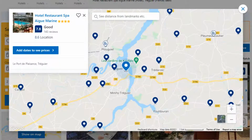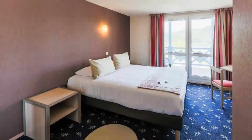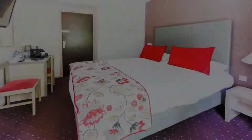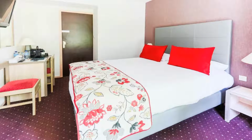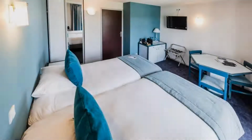Number 4. It's a 4-star hotel. The location of this hotel is good and the guests love walking around the neighborhood. Check-in time is 3 p.m. and check-out time is 11 a.m. Guests are required to show a photo ID and credit card at check-in. Pets are allowed in this hotel.